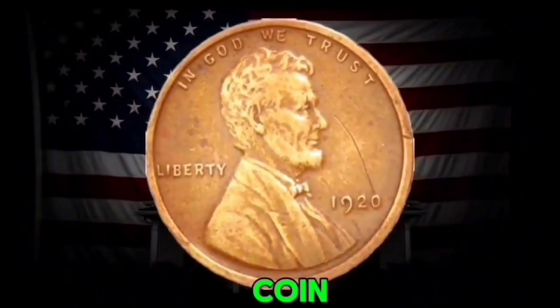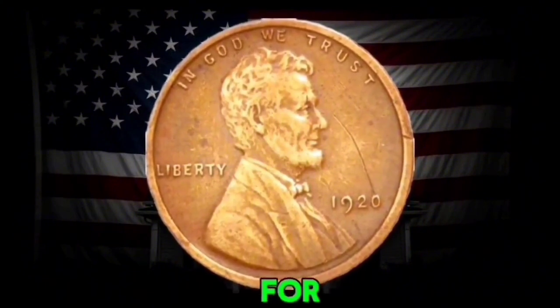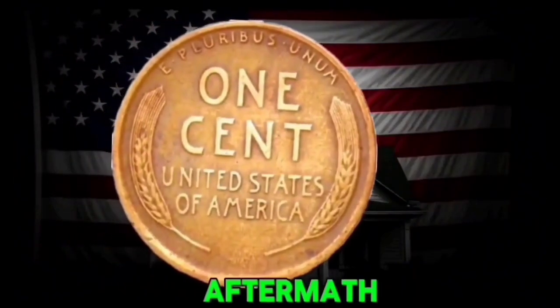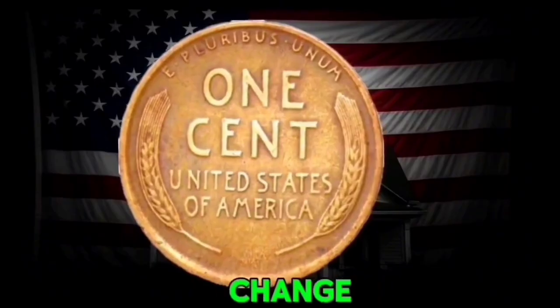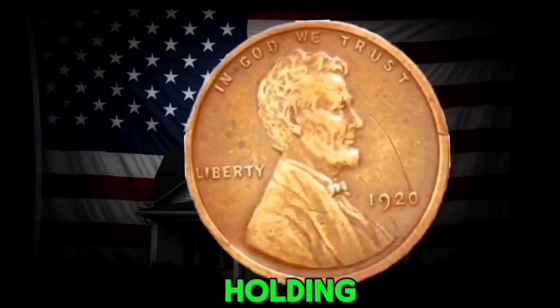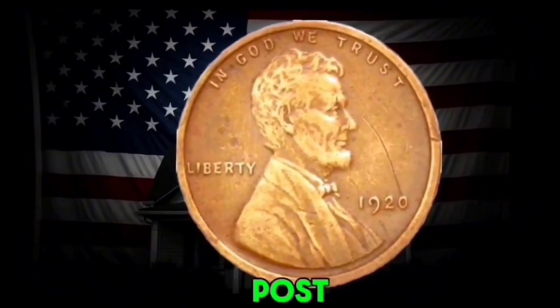This particular coin, minted in 1920, is notable not just for its age, but for its historical significance. The United States was emerging from the aftermath of World War I, and the economy was undergoing rapid change. Coins from this era serve as small, tangible pieces of that history. Holding a 1920 wheat penny is like holding a fragment of post-war America.